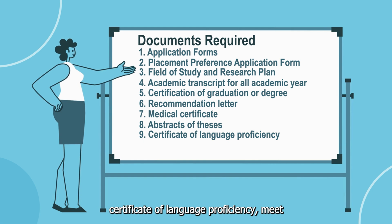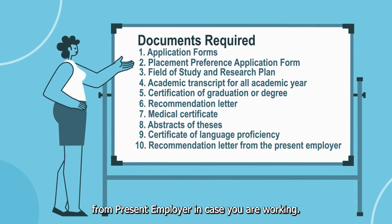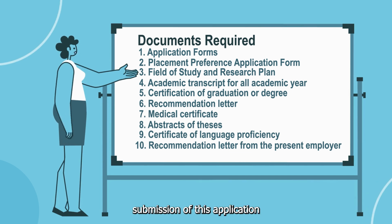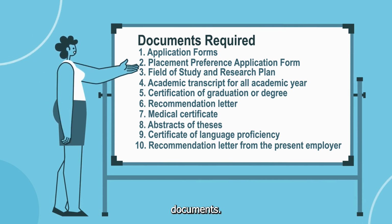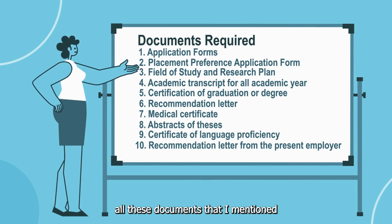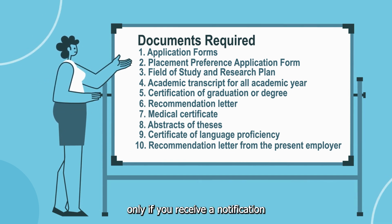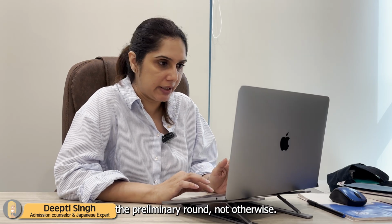Certificate of language proficiency, be it English or Japanese. Recommendation letter from the present employer in case you are working. So these are some of the documents that will be required on a case-to-case basis. Submission of these application documents: you will be submitting all these documents that I mentioned only if you receive a notification from MEXT that you have cleared the preliminary round, not otherwise.